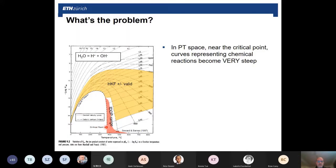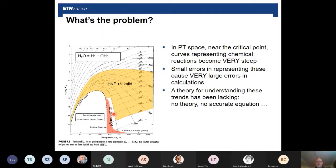What you also see, so here's the critical point, all these curves become super steep and at the critical point actually vertical. So it's very difficult to capture this accurately, not to speak of doing the experiments that capture this accurately. A small error in the horizontal or vertical axis makes very large errors in your chemical calculations. And so this is the problem, how to capture these curves so that they are accurate. As theory for understanding these trends has been lacking so far, and it's pretty simple, no theory, no accurate equation. Okay, now let's revisit that point and see that there is probably a way out of this dilemma.